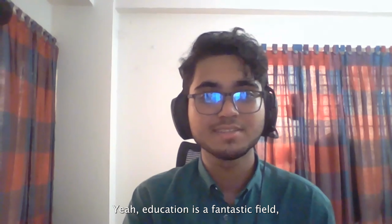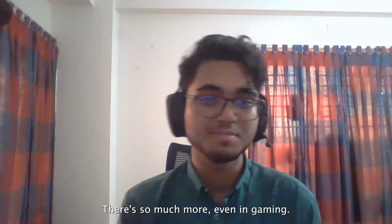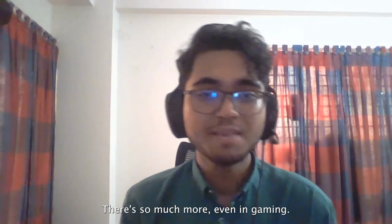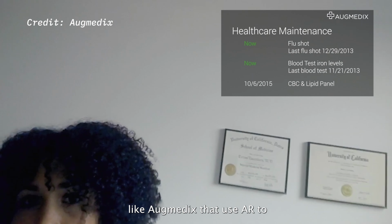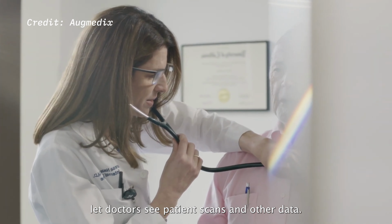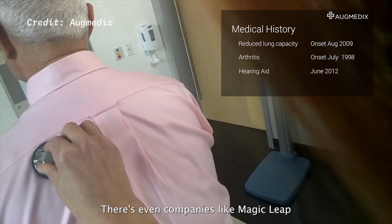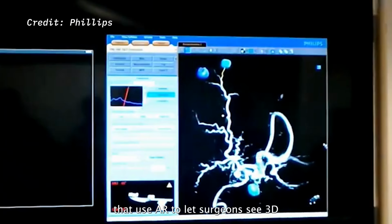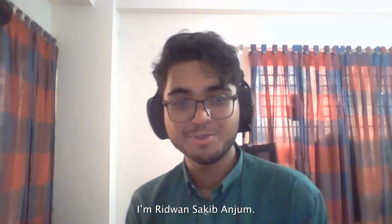Yeah, education is a fantastic field, but if we go outside of it, there's healthcare, there's tourism, there's so much more, even in gaming. But healthcare, there are agencies in Bangladesh like Augmenting that use AR to let doctors see patient scans and other data overlaid on their patients' bodies. There's even companies like Magic Leap that use AR to let surgeons see 3D models of patients' anatomy during their surgery. I'm Ridwan Sakib Anjum.